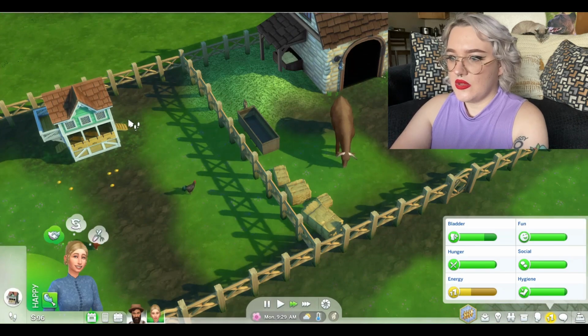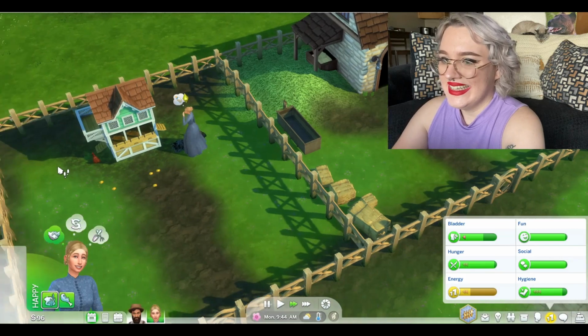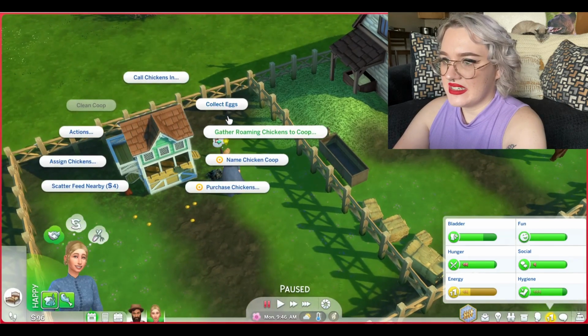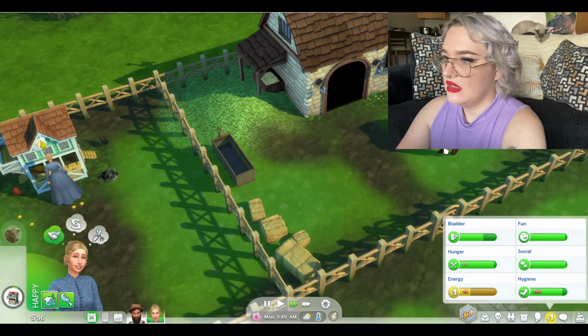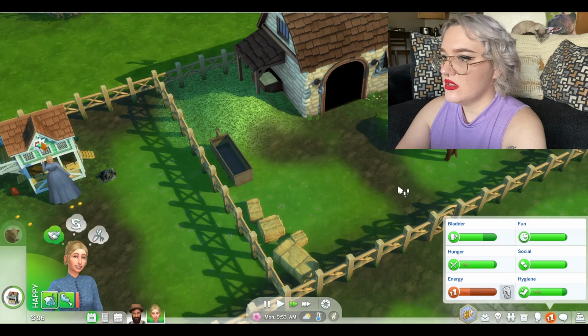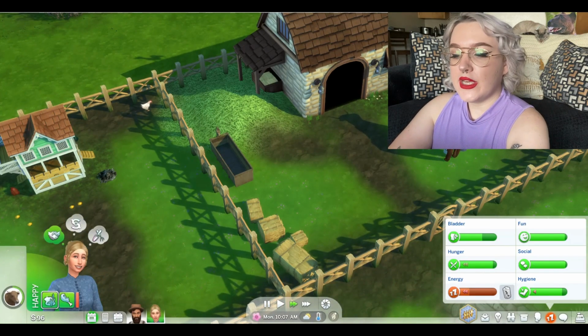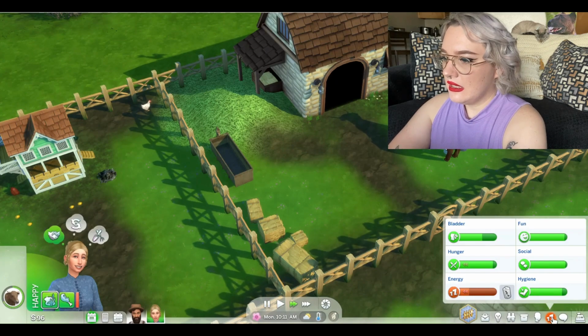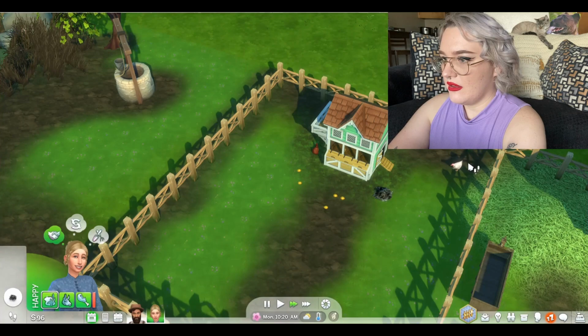Good, let's clean the coop. God, she scared me coming out of the corner like that. And then we will collect eggs and then milk her. She's ready to get milked. Are you ready to get milked? I'm so hungry. Let's see, did the animal get thrown away?